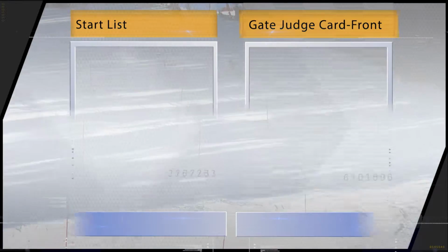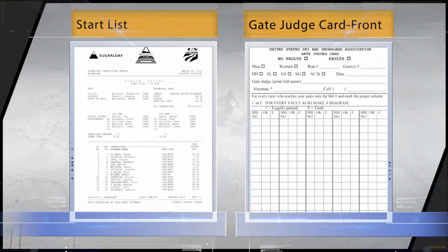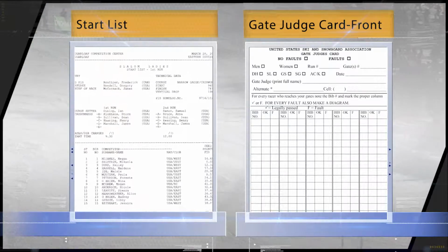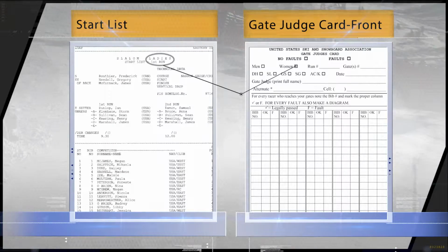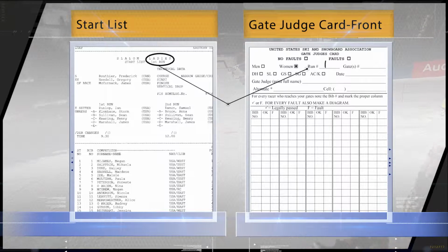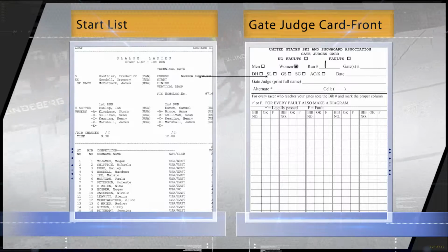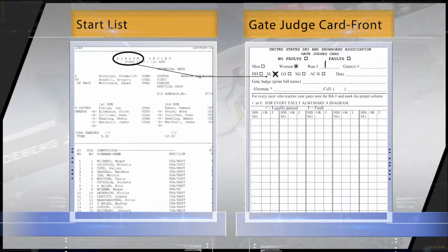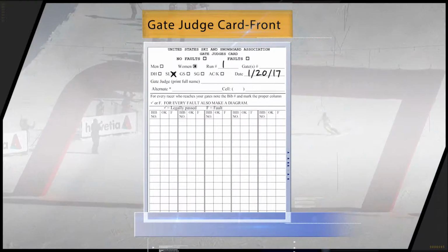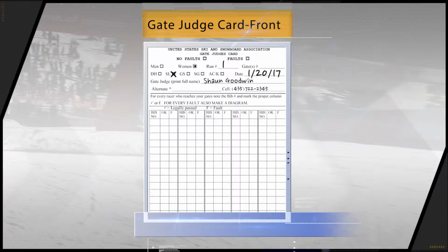The information in the header is very important. Be sure to fill this out completely. To do so, you will need to reference the start list for the day's event. Let's start with gender. Male and female are two separate events, often run on the same course. You may be asked to have a separate card for each gender. Identify if the card is for the first run or the second run. Identify which event will be run. Be sure to include your name and cell phone number in the space provided. This will be critical in the event that your observation is questioned or challenged.